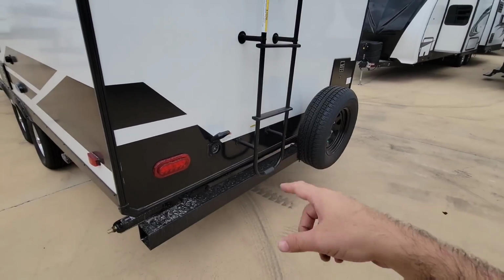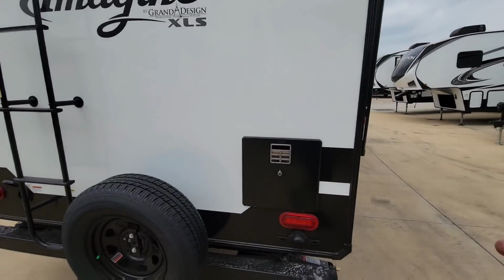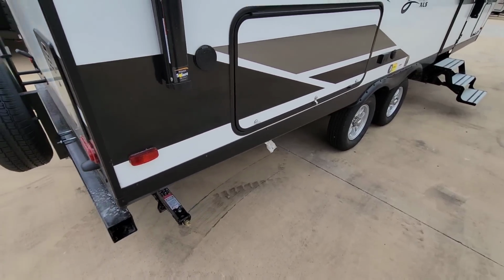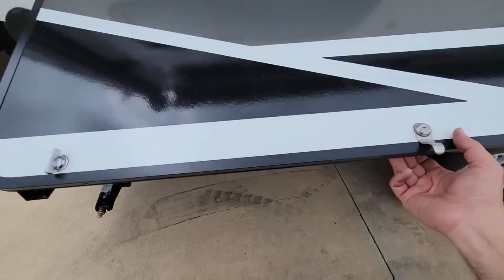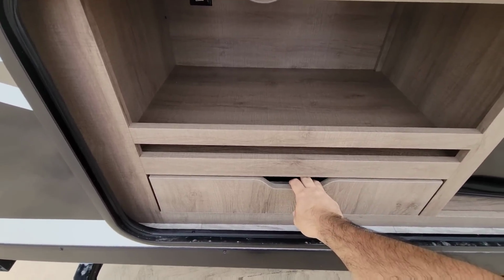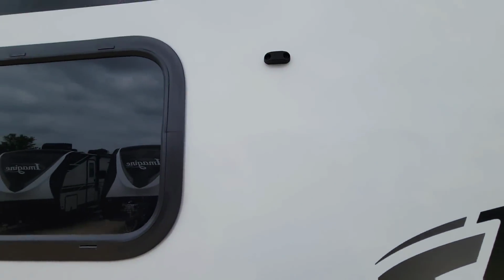LED lighting, your 30 amp connection back here, and it has a walk-on roof. Plus it is wired for a Furrion wireless backup camera. This is going to be the back of your water heater. Again, your scissor jacks on the back. You have a nice sprayer port right here, so you can hook a hose up to it. And you're going to have a nice compact outside kitchen here as well. So your cooktop is going to be right here, and then you have a compact refrigerator right here, and this stays up with a magnetic latch right there.